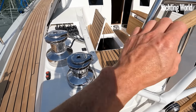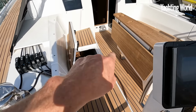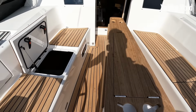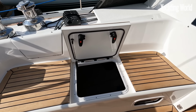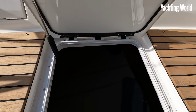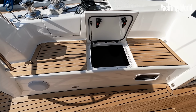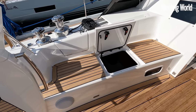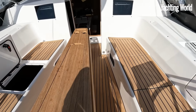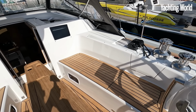And then another thing you probably noticed is these locker lids each side in the cockpit benches, and that's really just to give a view, stroke, if you want to look at the stars from your berth, but ventilation into the aft cabins. And again, that's from feedback from past owners wanting to get a bit more natural ventilation into the aft cabins, especially in the Mediterranean.